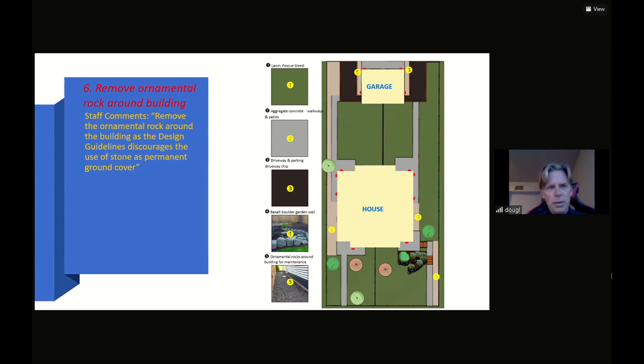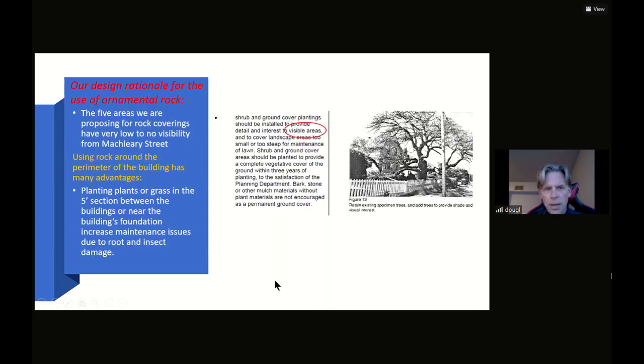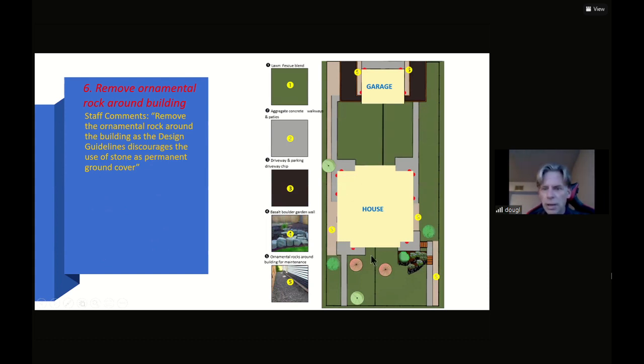Staff comment number 6 was to remove ornamental rock around the building. We did this in a similar design, which is this number 5 here. You can see we basically have 5 feet from the building set back to the next property. Staff recommended that we put shrubs or grass in there. The reason they did that is that in the design guidelines there is a section that says the use of rock and bark and stone is discouraged. I'd like to point out, though, that the guideline also says visible areas. What we're proposing addresses maintenance issues along the side of the buildings and running down the fence line. And these areas signified by number 5 with the use of rock won't be visible, or would be hardly visible, from the street.